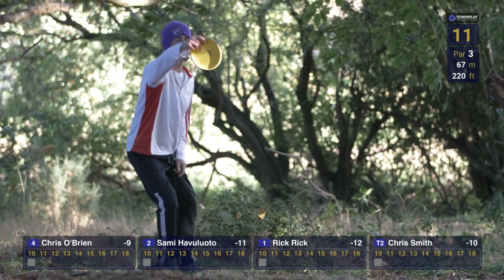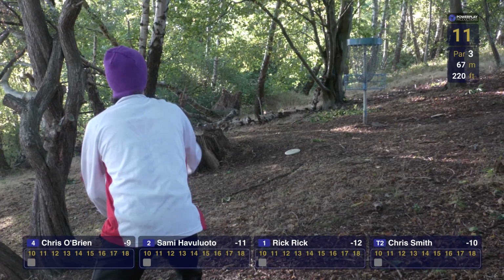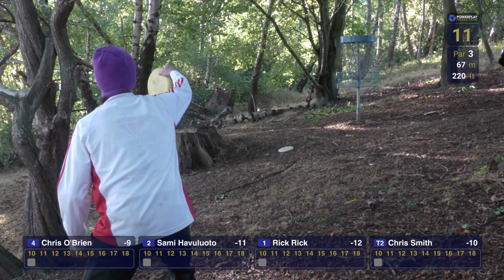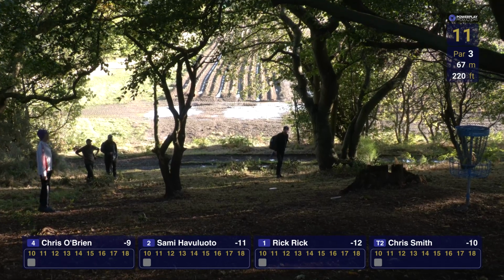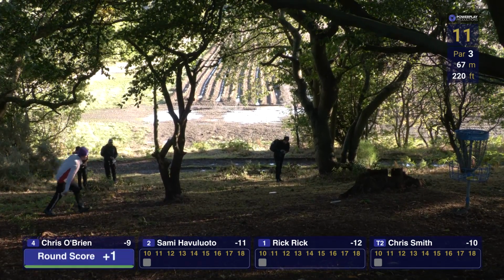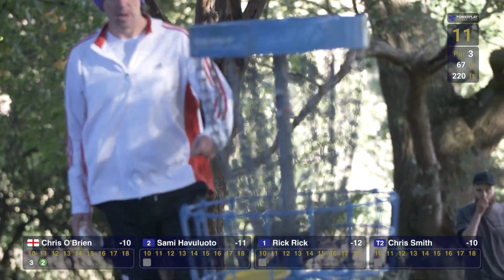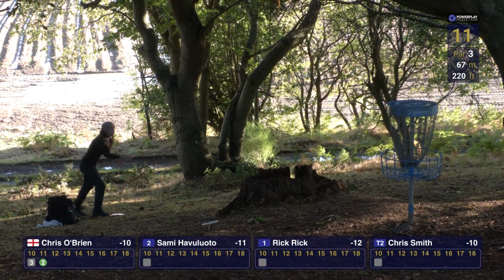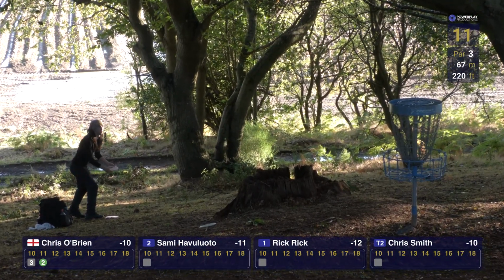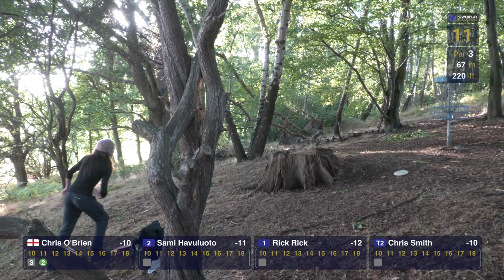Chris taking his time lining up the putt. Just taking that extra second just to make sure. Nice putt. Chris is dropping birdies, but he had too many bogeys on the front nine to be happy about the way he's playing.